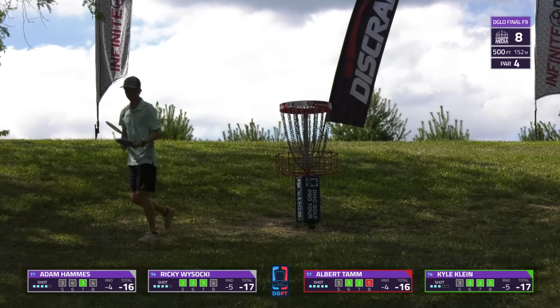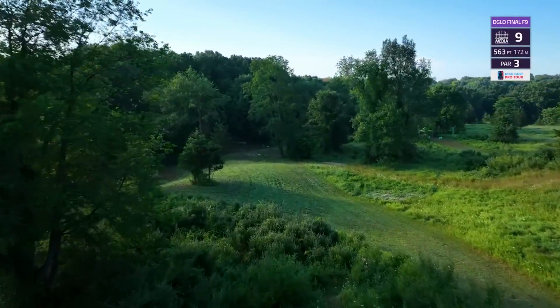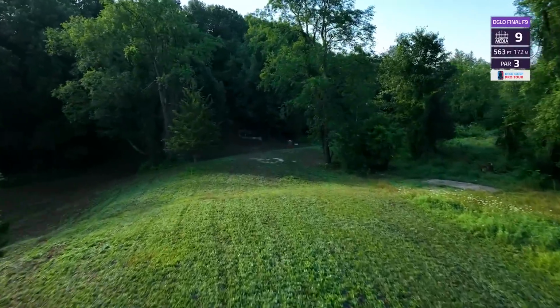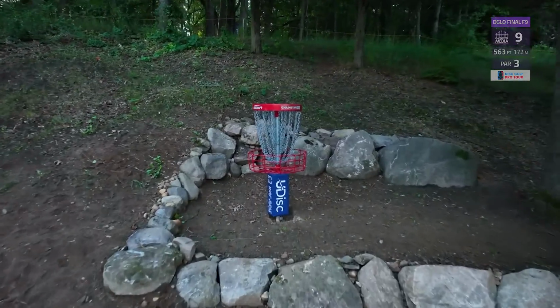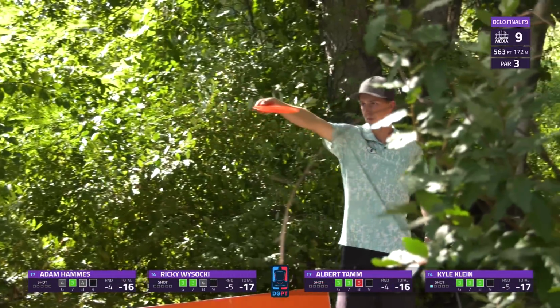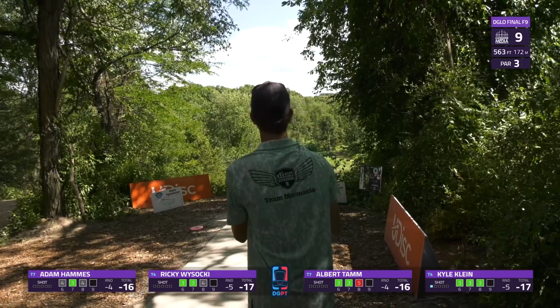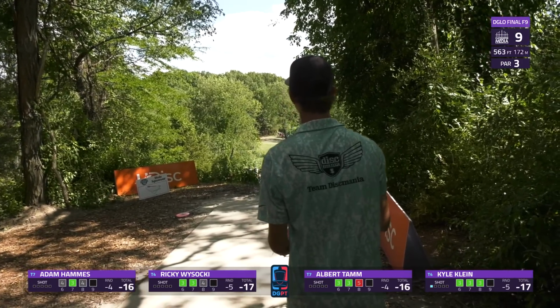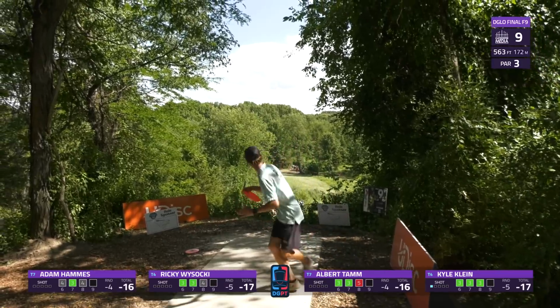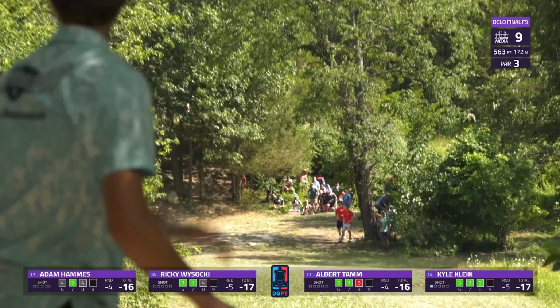as we are getting to the end of our front 9, and we'll do so by showing off one of the new holes this year. Yeah, very difficult hole to birdie as well. 563 feet. You really want to ride the tree line on the left side with something understable, and halfway through the flight or even later stand up to the right and then slowly fade back left. If you have 600 feet of power, you can go high right around these trees.